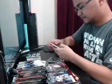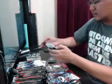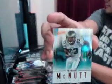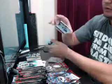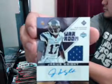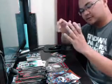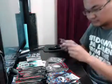Third pack. We have a Marvin McNutt, a rookie, number 399. And for the Vikings, we have a War Room autograph of Jarius Wright. Ooh, in your face. Numbered 49 out of 49. eBay one of one. Base.